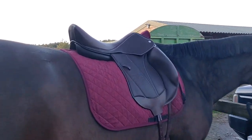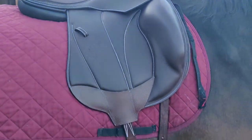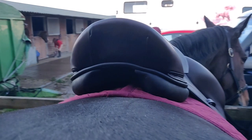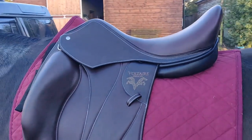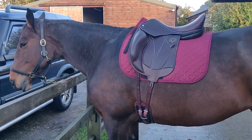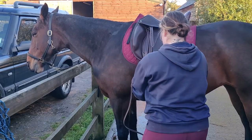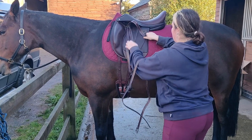It's gonna be weird. It literally fits like... No. Like the back of it is just so nice. You like it, Mumu's? She looks so happy about this. Has one stirrup on. These will need breaking in, a little bit stiff.